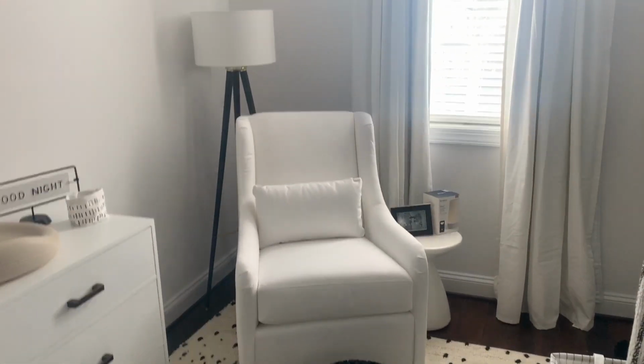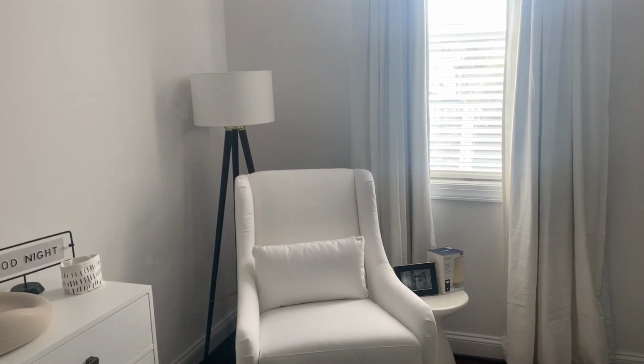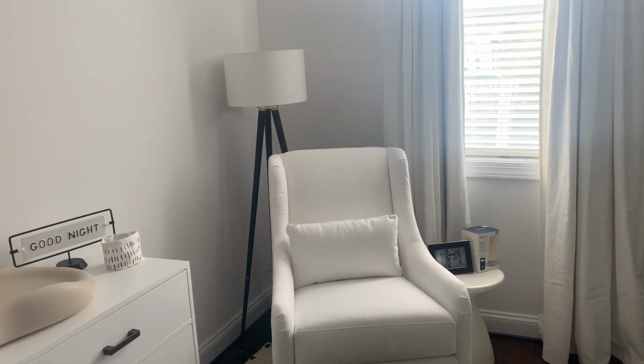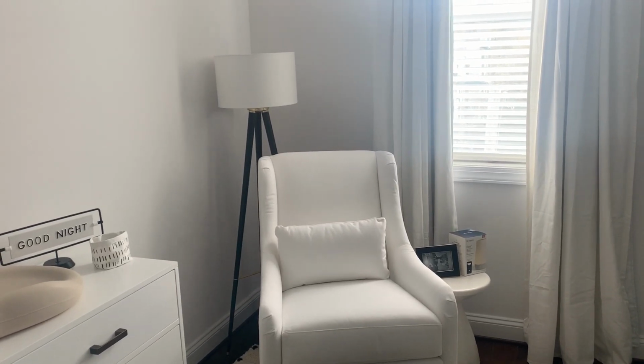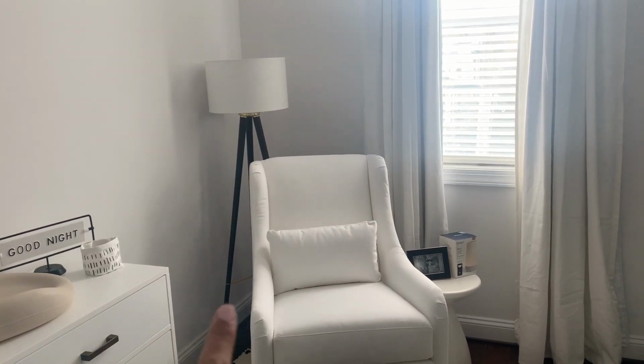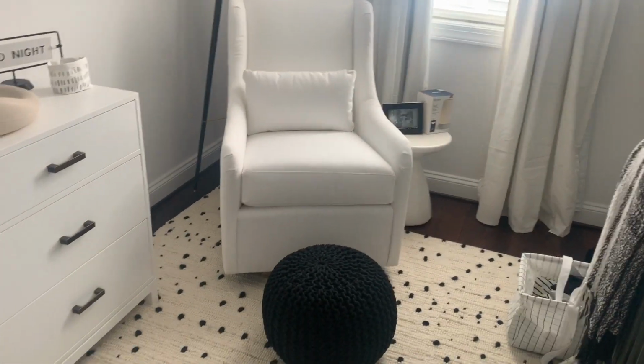Okay, so the chair is here. It is looking great. I need to figure out what I want to do with this lamp now. Because it has so many posts, it's kind of hard to style it. So I may pull it out, or I may switch the plant and the lamp. I'm not 100% sure. I'm going to play around with it.